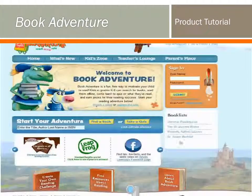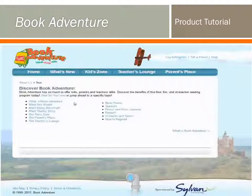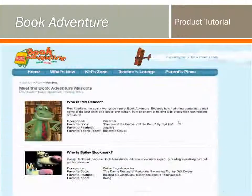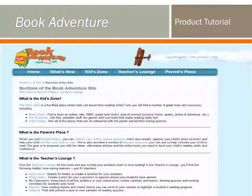Also, the thing that probably gave me the most information was down here near the bottom of the web page called Learn About Book Adventure. I clicked there and just began reading some information through here and did this little tour the site feature. And this is where I learned the most about Book Adventure. So I encourage you to go through and do that as well and just click through each section, getting to know the product a little bit better.